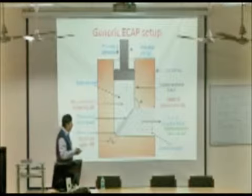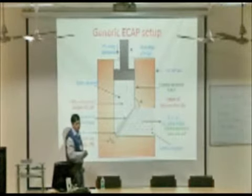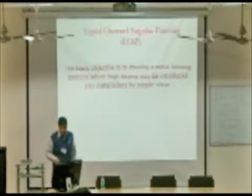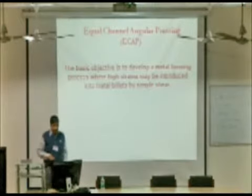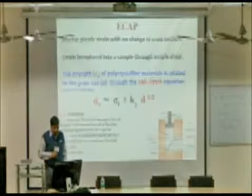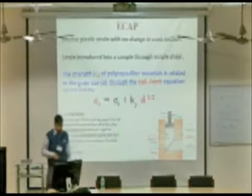In this case we are inducing very huge shear strain, because immediate deformation takes place as the billet turns. The basic objective is to develop a metal forming process where high strains may be introduced into metal blades by simple shear. This is what I just told you about, the Hall-Petch relationship.